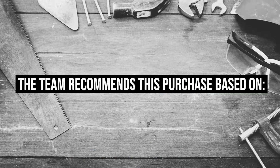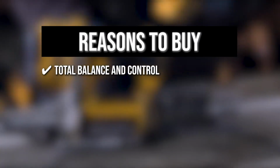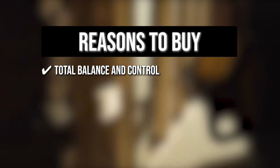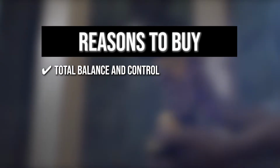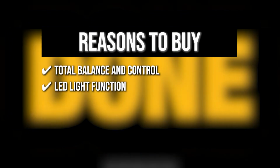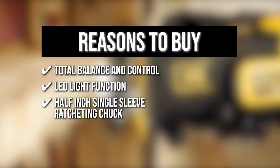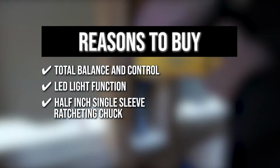The team recommends this purchase based on the following: total balance and control. The ergonomic and comfortable grip allows for ideal balance and tool control for evenly drilled holes. LED light function. This light function, with a 20-second release delay, allows increased visibility in dim lighting. Half-inch single-sleeve ratcheting chuck. It allows a tight bit gripping strength for steady and secure drilling.